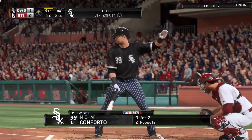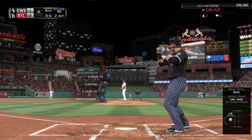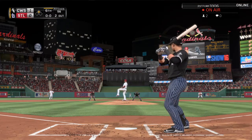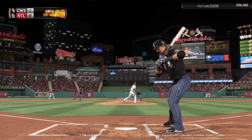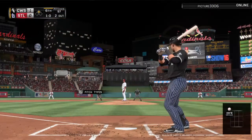Michael Conforto will stand in now, up next hoping to get on top of one for Chicago. Left fielder Michael Conforto has popped out in successive plate appearances. Well, Matt, so much of hitting is being able to make the necessary adjustments, and he needs to make one here. And this misses out.